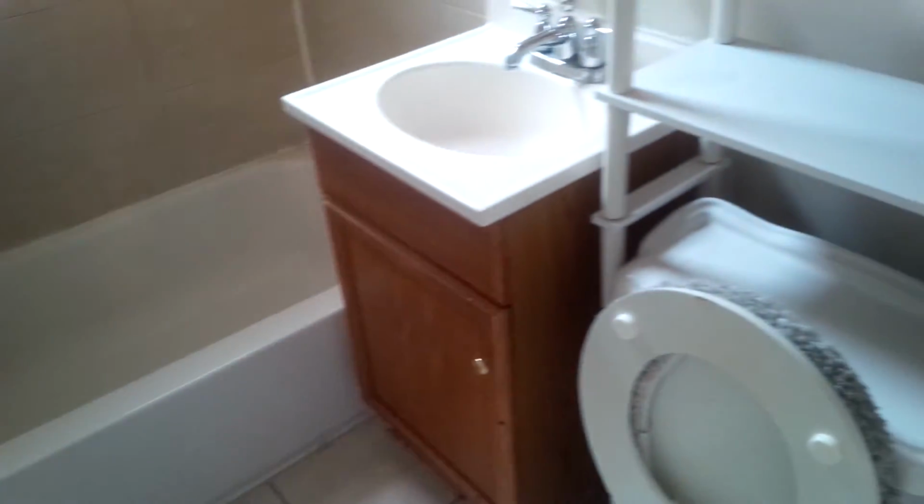The bathroom's actually in pretty good shape. I don't like to show toilets that are not closed because it's just disgusting. But I don't see any mold in the corners of the actual bathroom. You have a window right here, so that should provide good enough ventilation.